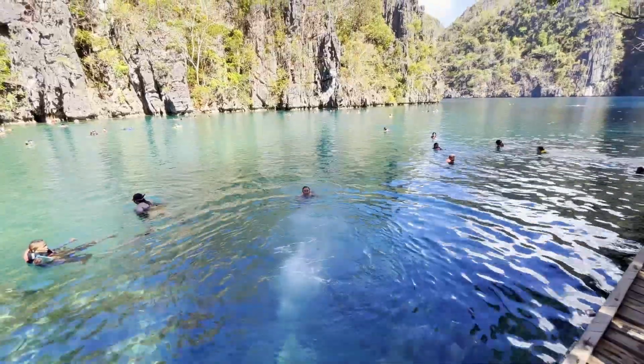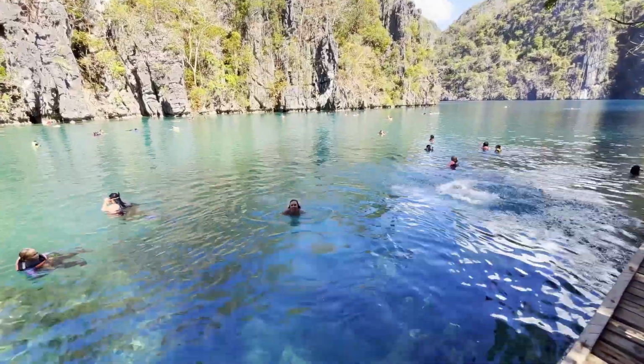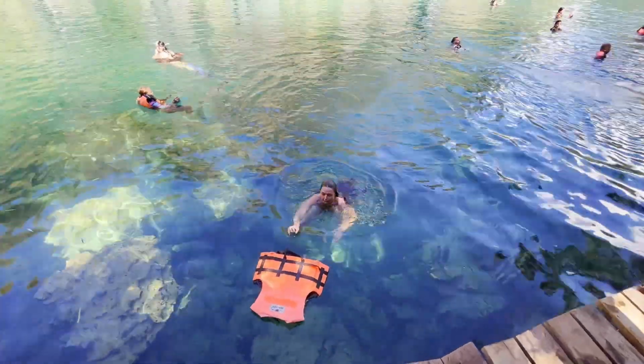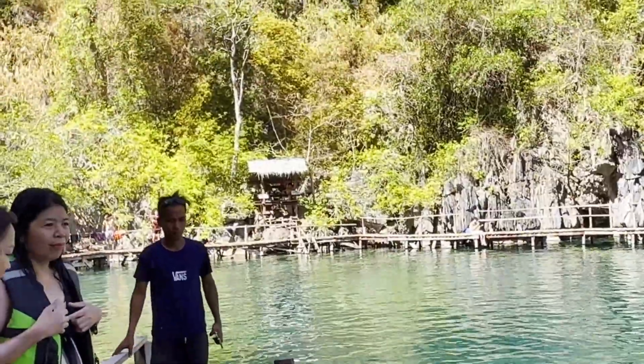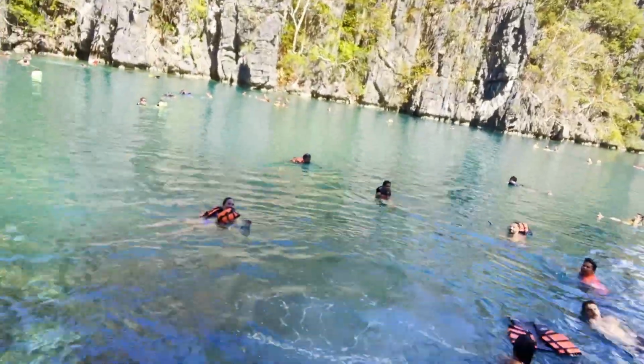Can you tell she's Australian? Fresh and salty. Get your life jacket on before you drown. There we are. If you look down that way, there are lifeguards in that little hut down the end. Alright, I'm heading in as well, so see you on the other side.